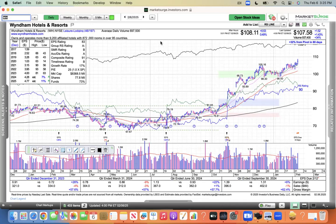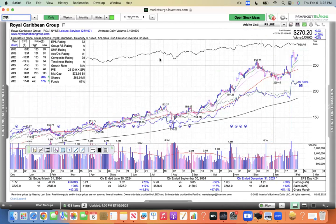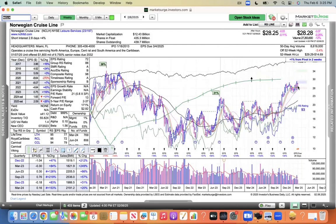And so since I go to the hotel, I got to go to the cruise lines, right? And this one's still setting up in a base, finding support at its 10 EMA. This is Carnival Cruise Line. RCL is Royal Caribbean. This is kind of the big kahuna of the group. 72 billion market cap. And this one pulled back to the 10, found support. Norwegian Cruise Line, these are all trading near highs. If I go to the weekly, that actually looks like a beautiful setup here. Yeah, that looks good. Only 3.5% off of its high.